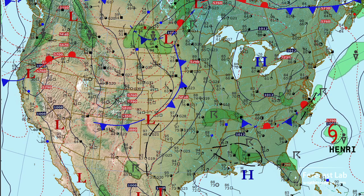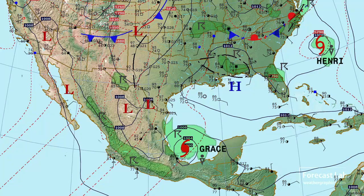And you can see the effect of that front there across the northern plains, looking at the red dashed lines. Very strong thermal gradient all the way from Manitoba down through the Dakotas into Colorado. And that carries back to that system that's out in Oregon. And taking a look a little bit further south, there's Hurricane Grace approaching the coast of eastern Mexico. We'll talk a little bit about that in just a minute. And let's head up north.